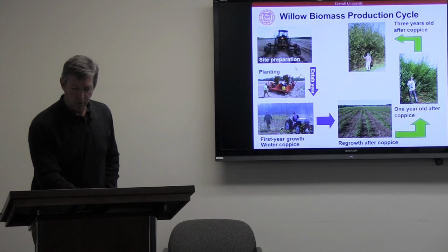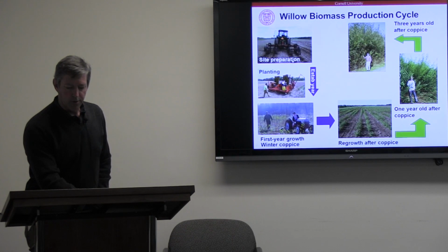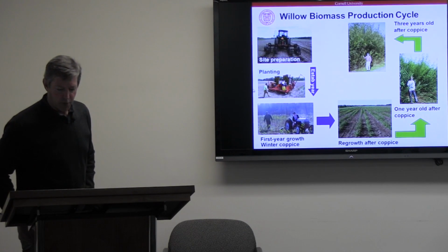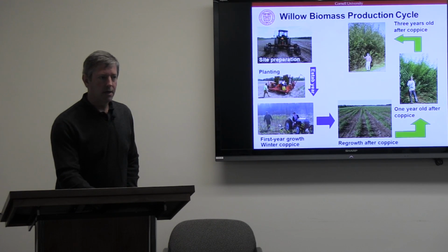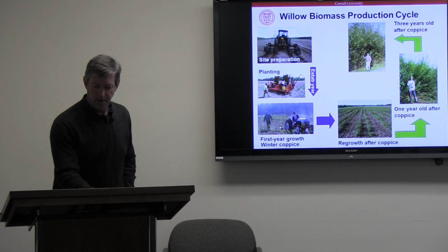We plant in a double row system with 30 inches between the rows, with either a 5 or a 6 foot alley between those double rows, with 2 feet between the plants, giving us a planting density of about 6,000 plants per acre. Those cuttings will root fairly readily and push buds to make new shoots that will grow about 5 or 6 feet tall by the end of that establishment year.